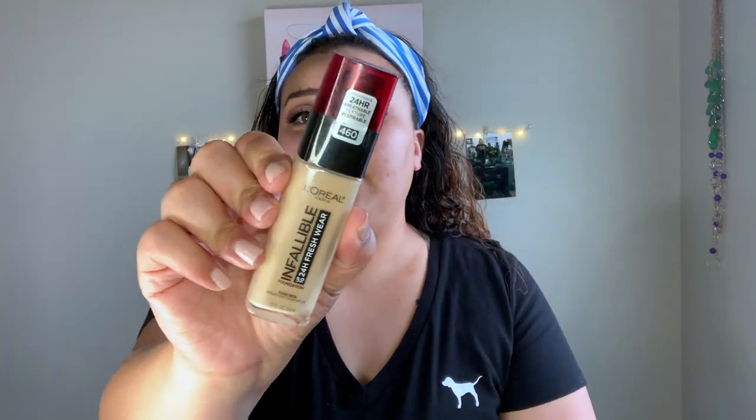Next, I'm going to be taking my favorite foundation in the shade 460 Golden Beige, and we're just going to put this on our sponge, dot it on our face, and then blend it out like always. And I'm using my Eco Tool sponge today. It is ripped, but until I get another one, I will be holding on to this thing because I really, really like this sponge.